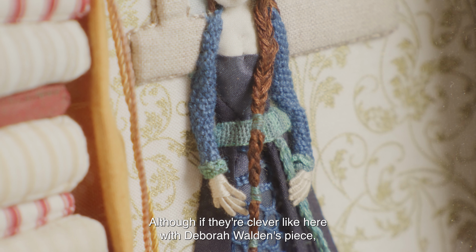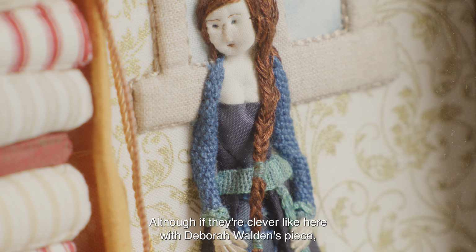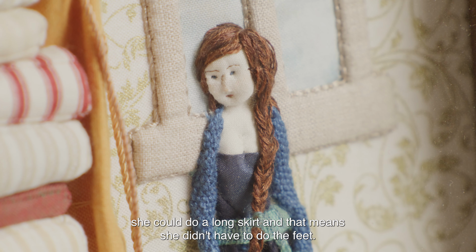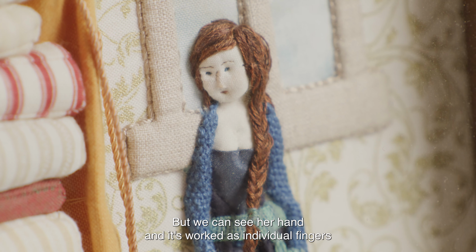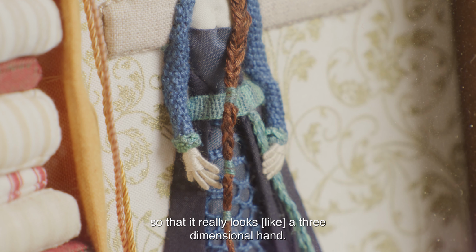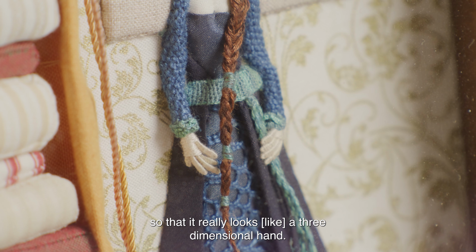Although if they're clever, like here with Deborah Wilding's piece, she could do a long skirt, and that means she didn't have to do the feet. But we can see her hand, and it's worked as individual fingers so that it really looks a three-dimensional hand.